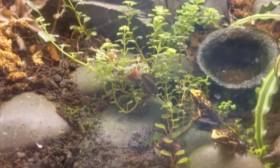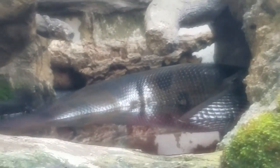If you look carefully here, you can see there is a little bitty frog. Now that sucker is seriously poisonous. That's a poison dart frog. Yeah, and I don't know if you can tell from this, but this is a green anaconda, but he's coiled himself in there so tight I can't get a good look at him. But he's in there and he's monstrous.